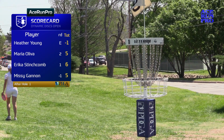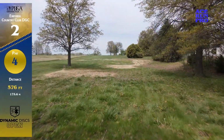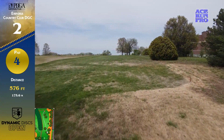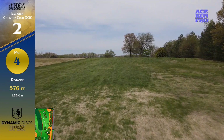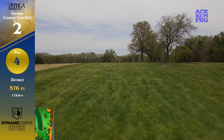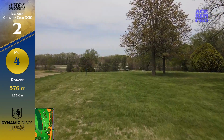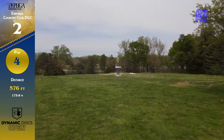Here's your updated leaderboard after hole 1. All right, moving on to hole 2. This is a 576-foot par 4 that plays pretty much uphill for probably 75% of the flight, and then the last 25% is downhill. Really, we've got to worry about the OB on the left, or there's a really big tree on the right that if you overcook it or turn over your drive a little too much, you can lay into that tree.